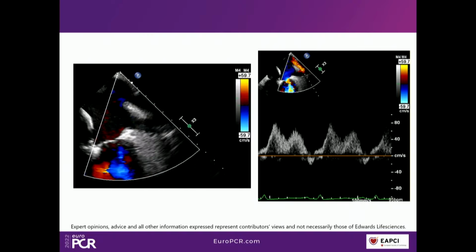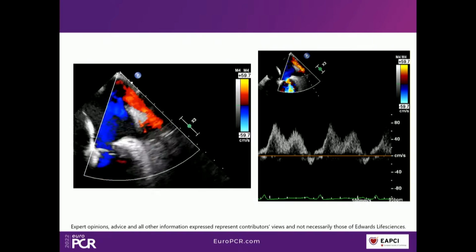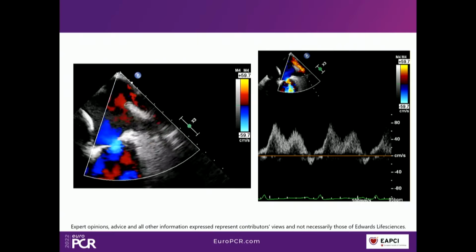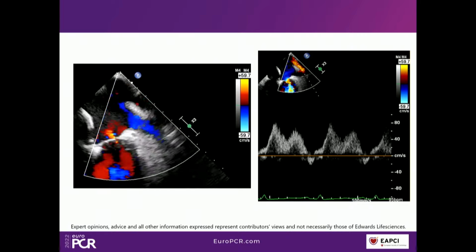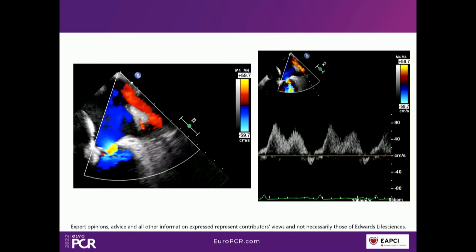So he has gone from having pulmonary vein flow reversal to having essentially normal pulmonary vein flow. And the systemic blood pressure went up by 25 millimeters of mercury. My experience is if you have a really great result, don't mess with it. So I decided not to move this implant.